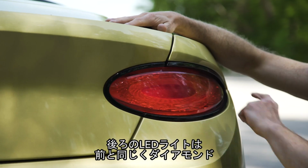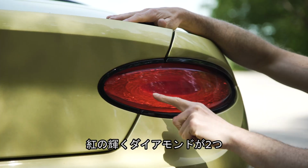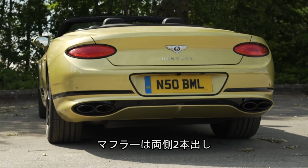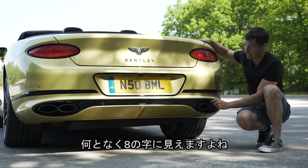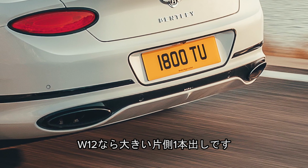Here at the back, you've got some LED tail lights, and they're surrounded by that crystal effect like at the front, so they too shine like diamonds. The V8 model has twin exhaust pipes either side, and they're actually designed to look like an 8. Can you see it? Bentley hopes that you can. The W12 has one single huge oval exhaust pipe at each side.